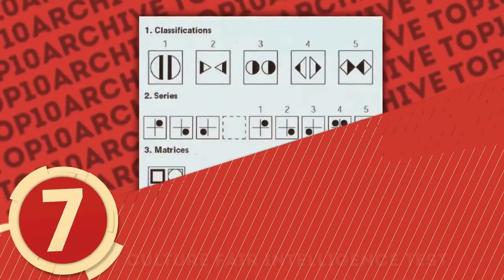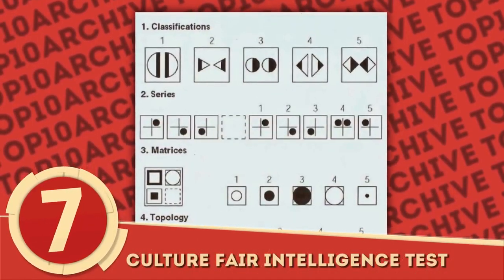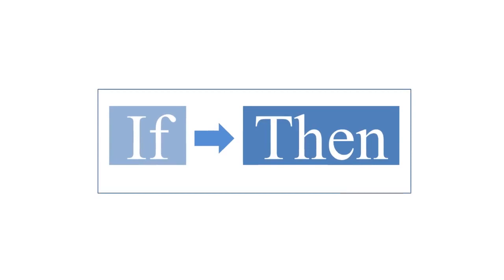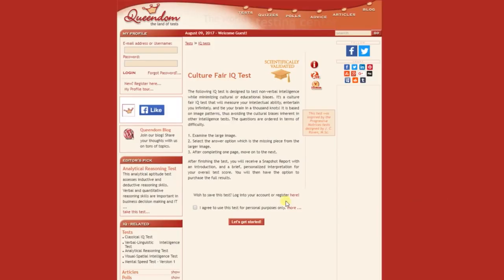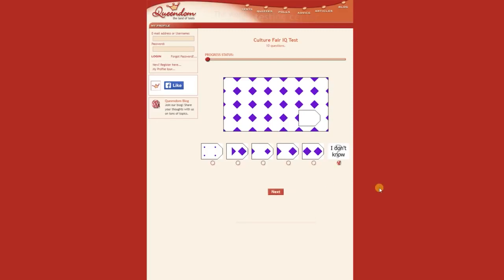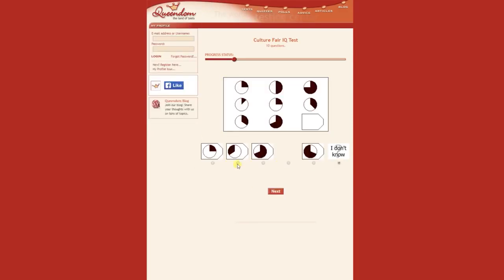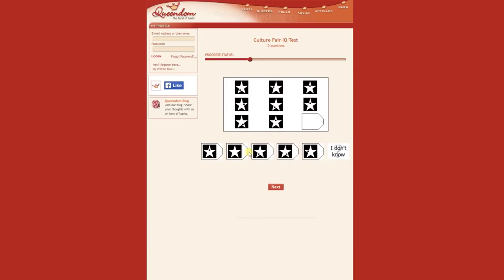Number 7, Culture Fair Intelligence Test. Thanks to Raymond B. Cattell, we're able to test our intelligence without environmental or social factors getting in the way. Rather than bog the user down with lengthy word problems or inane if-then scenarios, the Culture Fair Intelligence Test, or CFIT, is broken up into three different segments or scales of visual puzzles, the first of which is intended for children of 4 to 8 years old. If you have a knack for logic puzzles and can spot sequences, CFIT may be the test for you.